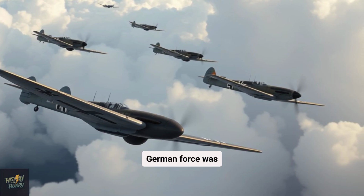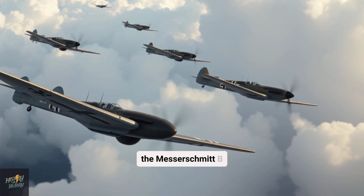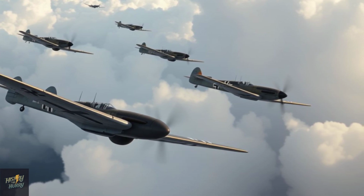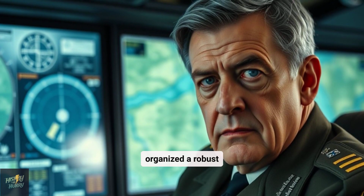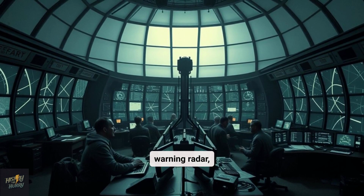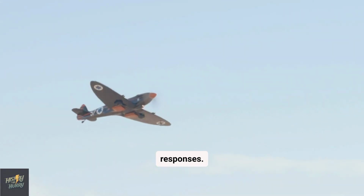The German force was formidable, boasting over 2,500 aircraft, including advanced fighter planes such as the Messerschmitt Bf 109 and bombers like the Heinkel HE 111. Britain, however, was prepared to resist. Under the leadership of Air Chief Marshal Hugh Dowding, the RAF Fighter Command organized a robust defensive strategy. Britain had developed an integrated air defense system that combined early warning radar, ground-based observers, and efficient communication networks to coordinate fighter responses. The RAF relied heavily on the Hawker Hurricane and the Supermarine Spitfire, two highly maneuverable aircraft that could counter the Luftwaffe's fighters and bombers.